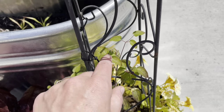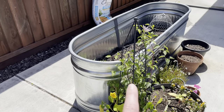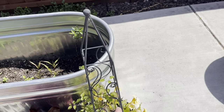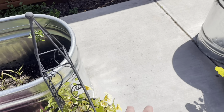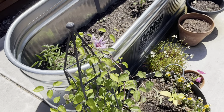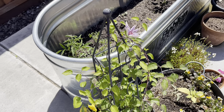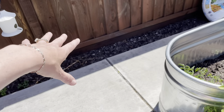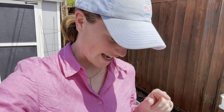They are so beautiful. This one is not doing quite as well as the other. I may actually put this in a little bit of shade. I'm starting to wonder if the clematis is getting a little too much sun. I know they like to have sun, but they also like to have some shade on their roots. So I'm almost wondering if I should move them back here where they're going to get some shade and sun.